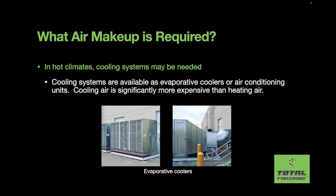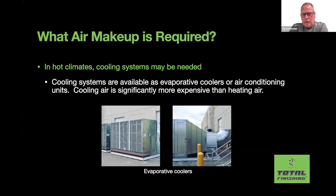Now, Todd, do we sell that evaporative cooler? Yes. Okay. Wow. Okay. Absolutely.